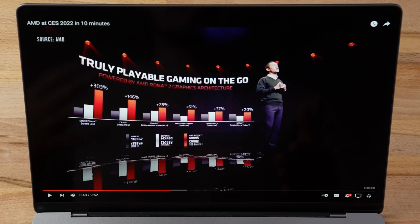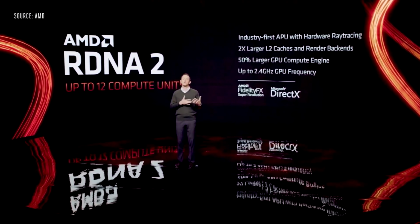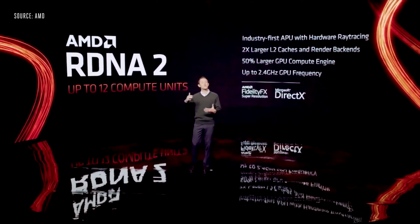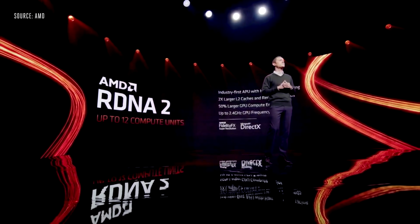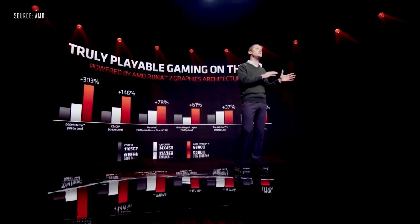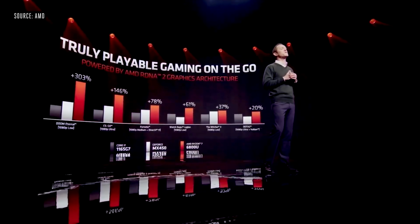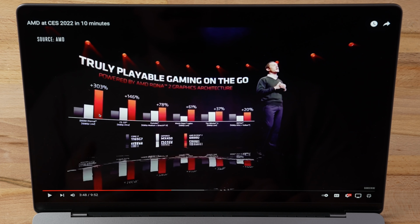And now getting to the next section, they have their new AMD APUs, which is basically a CPU with an integrated GPU. Here they're showing off their new AMD RDNA 2 graphics architecture, and you can see some pretty massive gains in terms of FPS compared to the previous chips, like the 1165 G7, which goes into smaller 13-inch laptops. Look at that, 303% more FPS in Doom Eternal, and in a more popular title, CSGO, 146%.